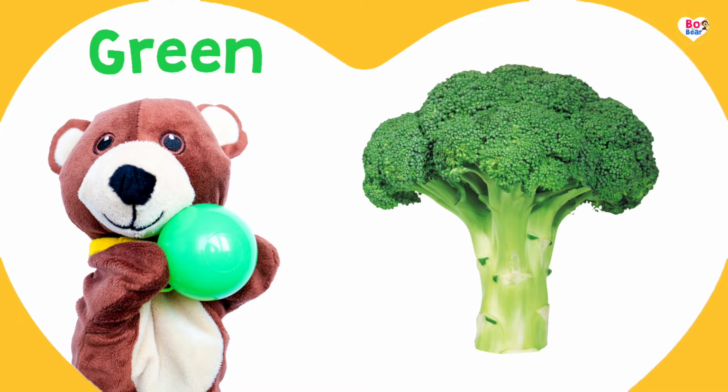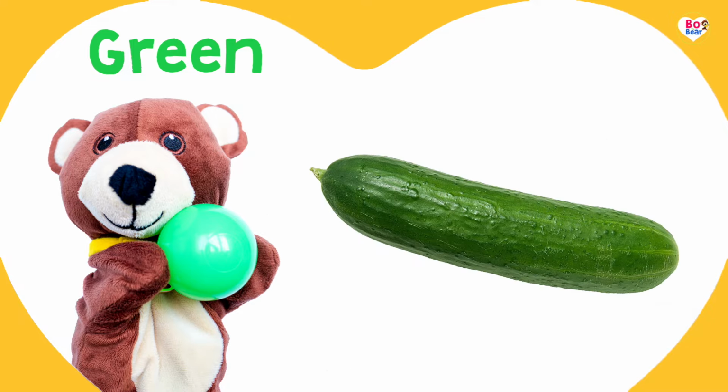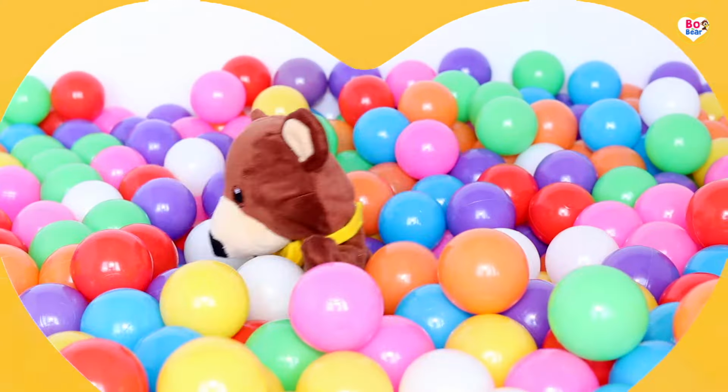Green broccoli. Yum yum. Green grass. Green avocado. Delicious. Green cucumber. Green tree. And green kiwi. Juicy.